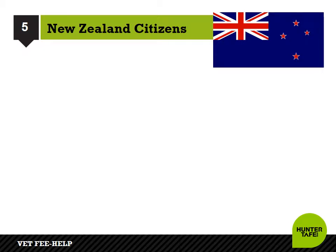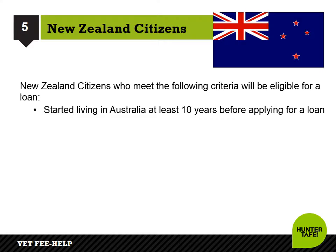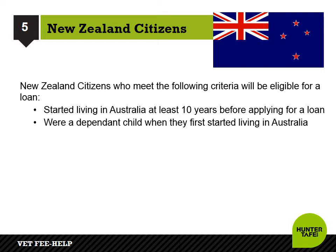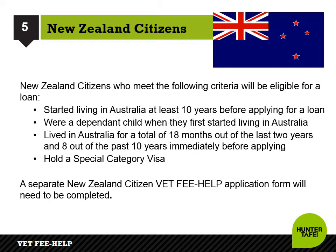New Zealand citizens. New Zealand citizens who meet the following criteria will be eligible for a loan. If you started living in Australia at least 10 years before applying for a loan, were a dependent child when they first started living in Australia, lived in Australia for a total of 18 months out of the last 2 years, and 8 out of the past 10 years immediately before applying, hold a special category visa. A separate New Zealand citizenship Vet Fee Help application form will need to be completed. This form is available from your Vet Fee Help support officer or TAFE teacher. Please advise your teacher if you are a New Zealand citizen.